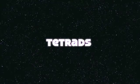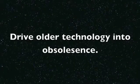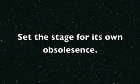Tetrads are a visual expression of McLuhan's 4 laws of media. Each quadrant depicts a law. An emerging technology must do something new, drive an older technology into obsolescence, rekindle an idea from the past, and set the stage for its own replacement by a future technology.